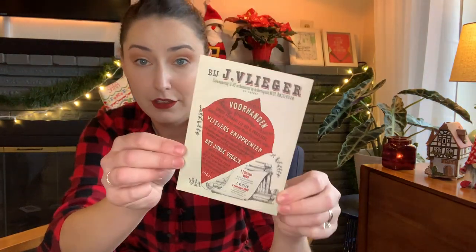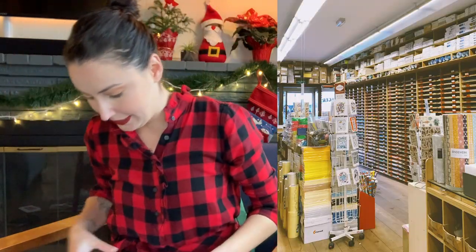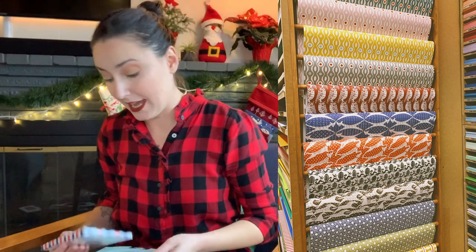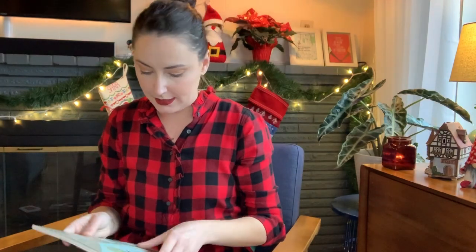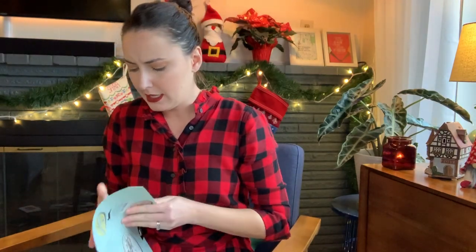I went to a stationery store. The name of it is J. Vlieger. They've been in business since 1869, which just absolutely blew my mind. And while I was there, I just drooled over everything. I was obsessed. I picked out this cool maps set. It's historical maps and it's different labels and stickers and tapes and things.